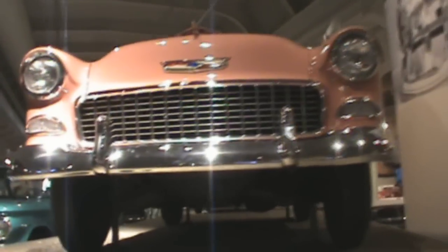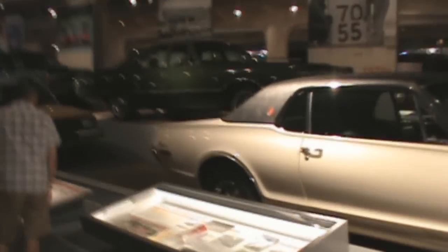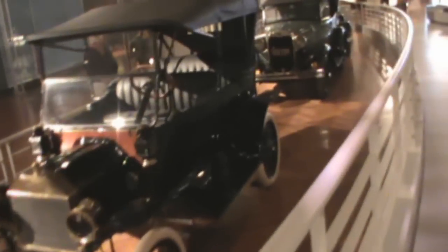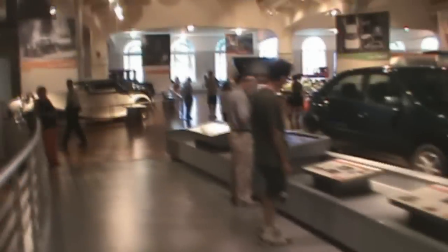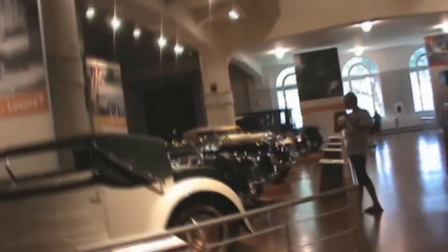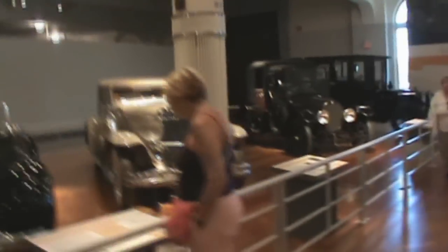Museum. Oh, look at that car. A bunch of cars. You can see those over there. Okay, I'm just going to take you on a little tour of the different cars they have here. I don't know much about them. I'm not going to stop much at them. But yeah, cool.